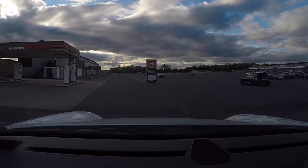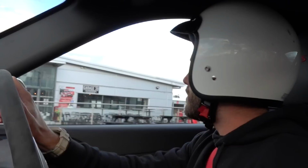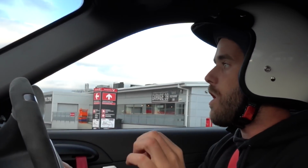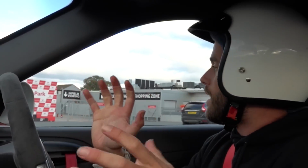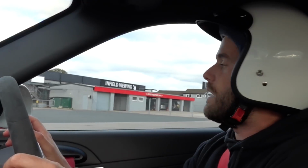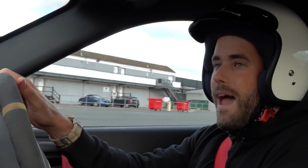Everyone goes on about the turning on the 911, and I just think on the 997 it just feels that little bit lighter, that little bit sharper, over and above the 991 generation, which does feel a little bit more lardy. Granted, I'm a road driver, and some of you will probably be saying now, you shouldn't be a road driver either, you shouldn't be a driver at all, snap that guy's license. But actually, I prefer my cars on the road.